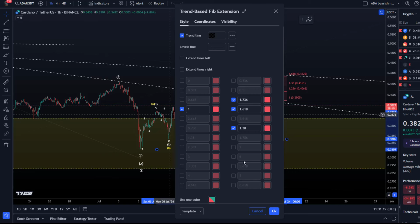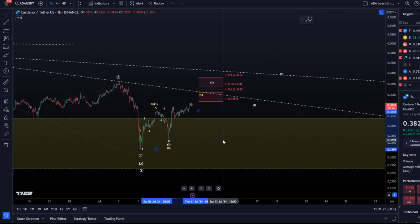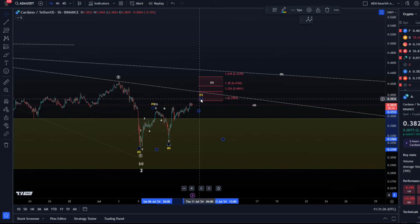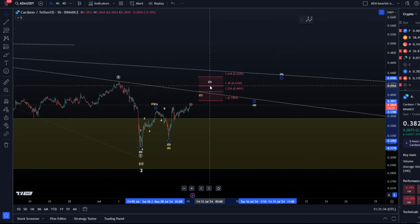So yeah, let me just double check that. If I move that to the left, this is really what we want to see. The C wave could go a bit higher. This is basically the area that is relevant for wave C and wave 3. But the difference is the 3rd wave should at least get to the 1.38 extension.